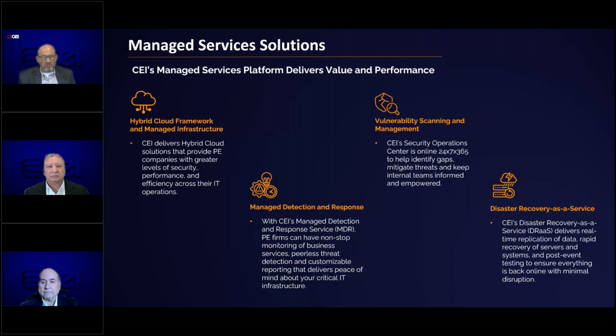Again, you're not paying for unused infrastructure, and you have infinite infrastructure at your fingertips when you look at the scalability of the cloud. That's just one example of where managed services really helps a lot of these organizations, filling gaps.